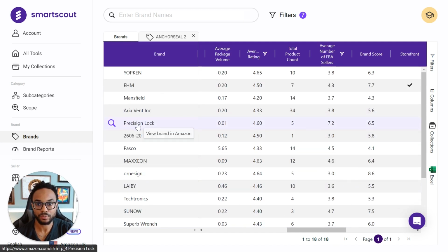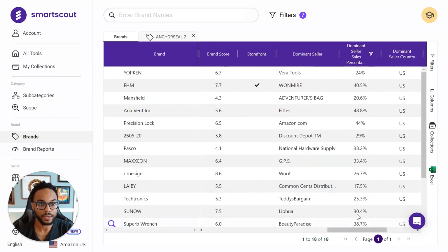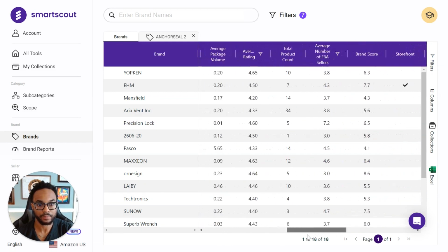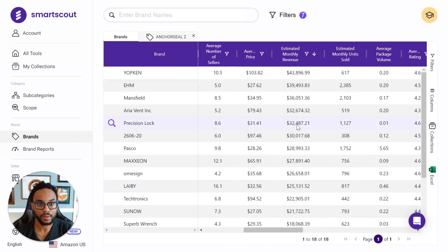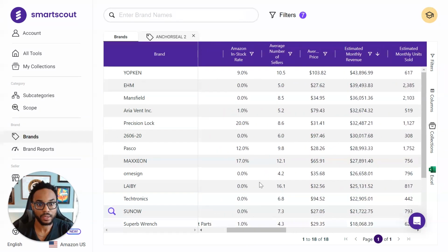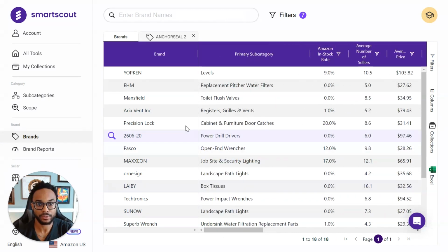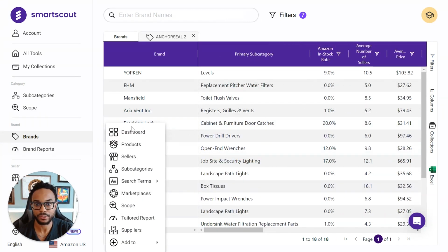First one, Precision Lock. I see that they have 7 sellers. The dominant seller only has 44%, and the dominant seller is Amazon. So that means they're selling directly to Amazon, but they're not in stock all the time. Estimated monthly revenue, $32,000. Total average number of sellers, 8. Average price, 31. So this one's looking pretty good. Let's see what their brand presence looks like.